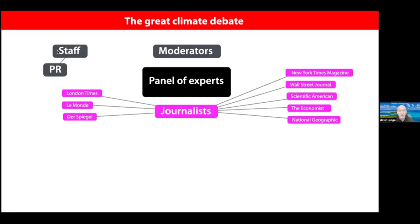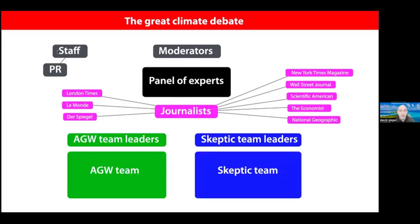Then we get journalists from big magazines, and these magazines commit to running a big issue on climate science all at the same time after the event. For the 2 weeks, all the media would be embargoed and everything would be kept quiet. We would hold the event at a secluded location where we would rent out a small resort and just take it over for 2 weeks. Finally, we have the pro and con team leaders and their teams. 2 team leaders would be chosen for each side, and they would organize the arguments and the presentations.